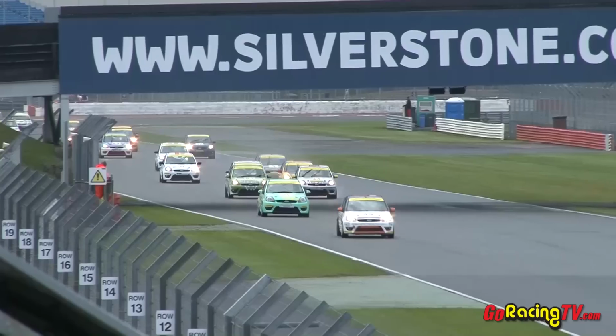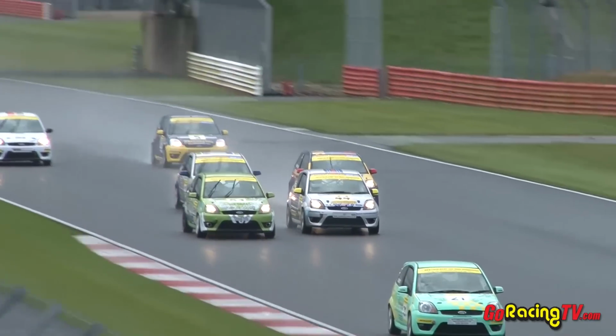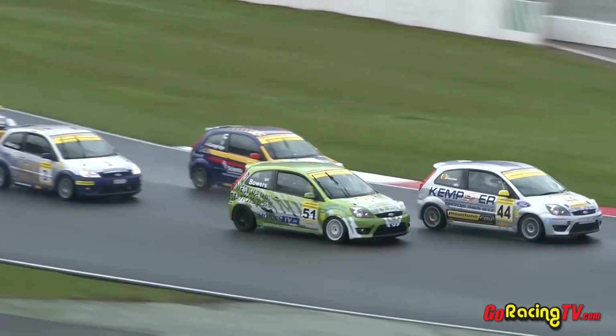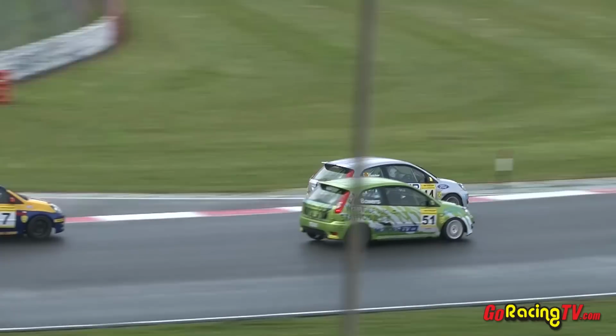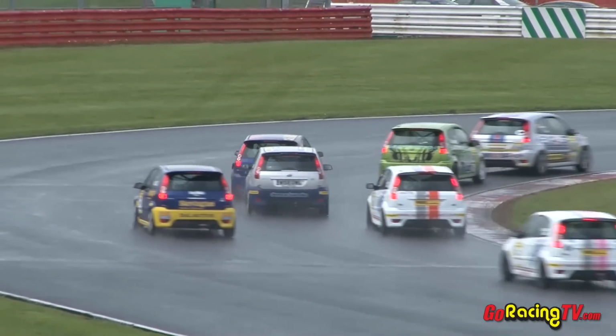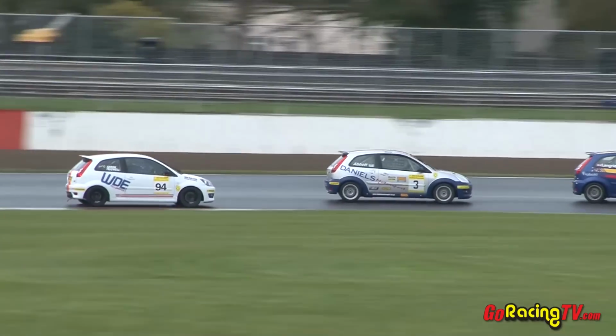Into the STs for the first time is Andrew Taylor, but it's Jason Cooper that leads down. Look at this, 3 wide as they come into Brooklands for the first time. John Langridge looking down the inside, but that doesn't work. Ian Fletcher in third place, silver 44. Nick Bowers behind him. Langridge in 5th, 6th position is David Abbott. Up to 7th goes new driver Aaron Trigwell, car number 94.